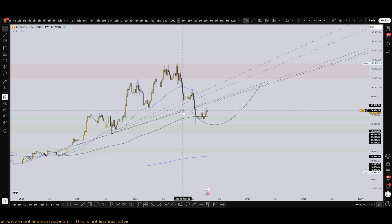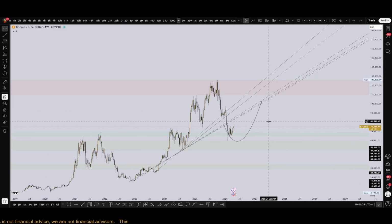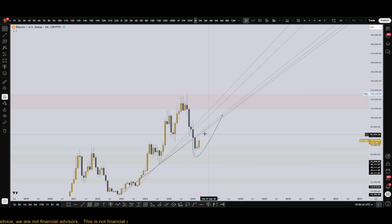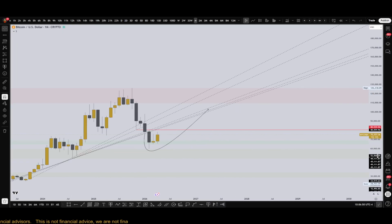Because I was expecting us to stay within this area, and from here, like I showed you, a push to the upside. That push to the upside, guys, I think that that is exactly what is currently unfolding. However, the same thing regarding the structure that I said previously on the total one on the monthly, the same, of course, is the case for Bitcoin. This is the same level that I will be watching out for.